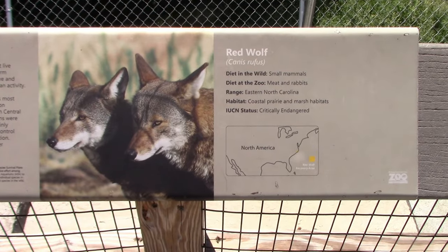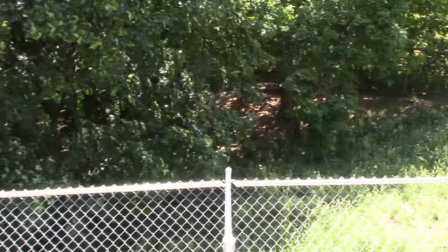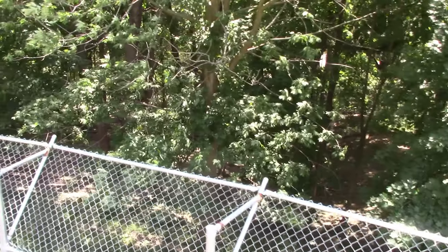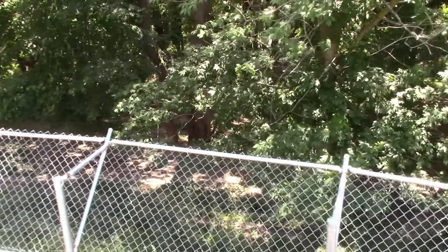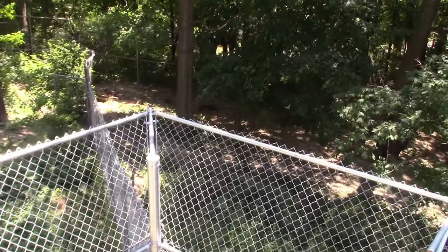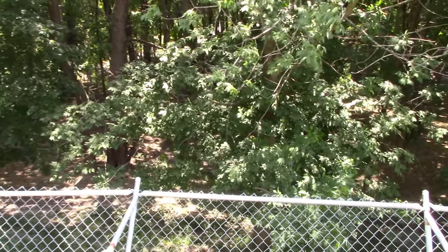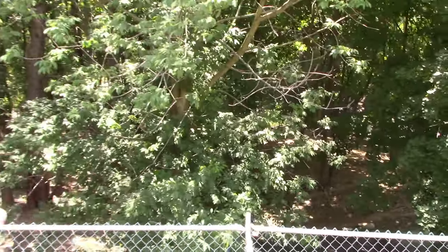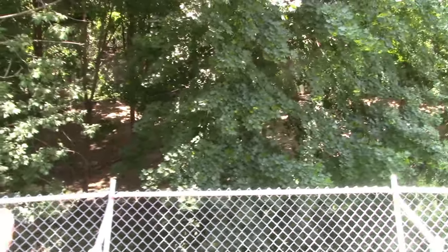All right, so this is another animal that I didn't see the first time, red wolf. Now I just checked with one of the workers as she was walking by. There is a pair of wolves in here, a male and female. I guess they're trying to get them to breed, because this type of wolf is so critically endangered. So they're gonna be like any canine, just sleeping somewhere. And you see how thick all the foliage is in here, so they could be just out of view.